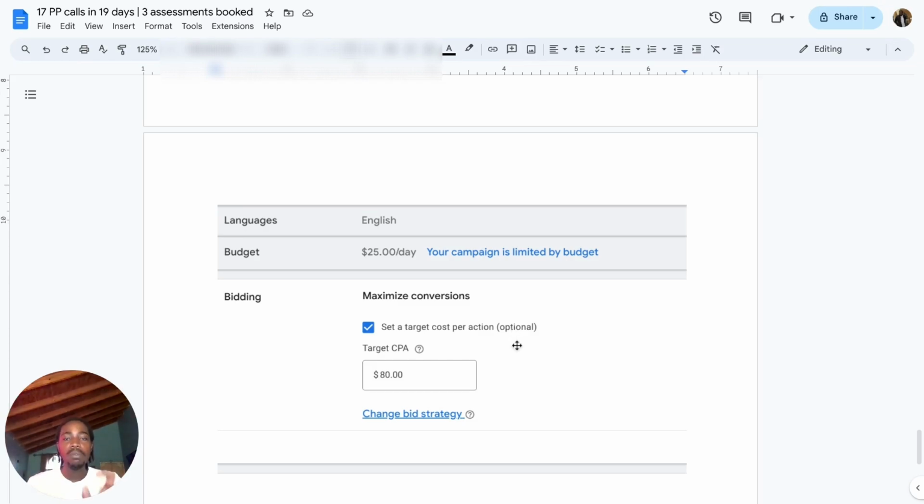And yeah, with regards to bidding strategies, I would say set up maximize clicks, right? And within 2.5, 3 weeks, you should be able to get some conversion data within the account. Then you can switch your bidding strategy from maximize clicks to maximize conversions as well. If you have some conversion data, you can also set a target CPA.